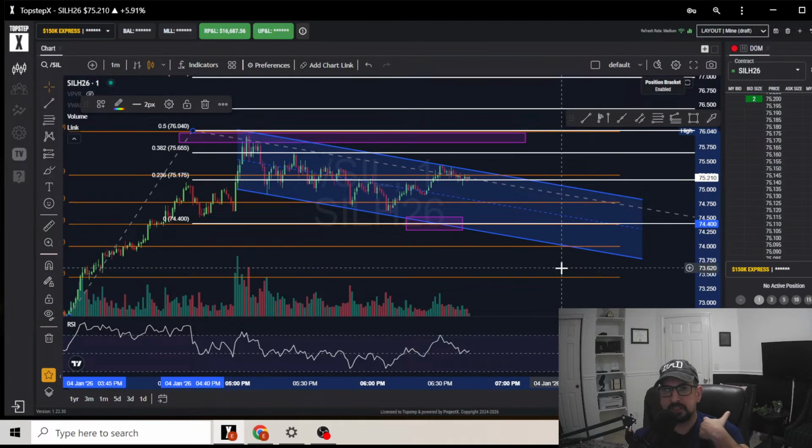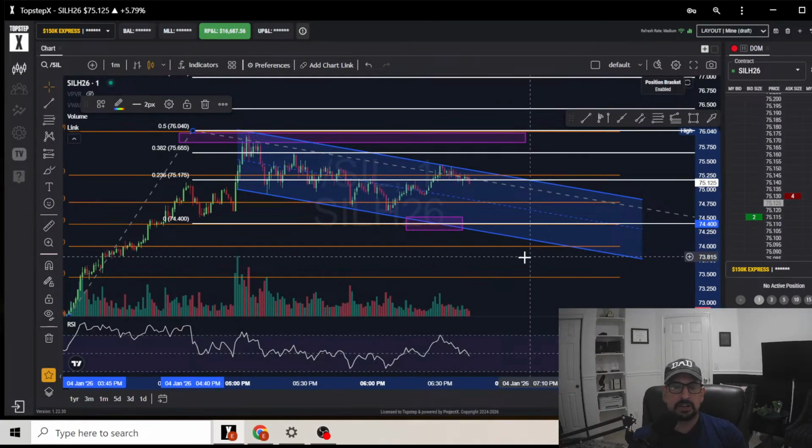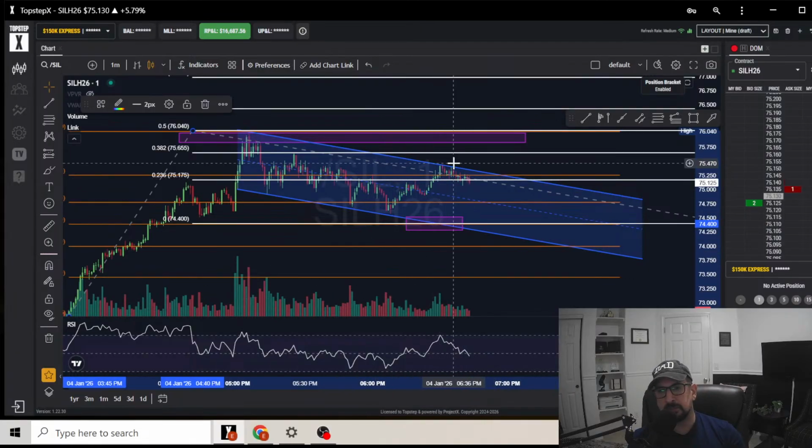And these are some of the things that you'll start to notice as you are studying and trying different things, that if you can locate where these invisible channels are, right? Because they're invisible to us, but the algorithms and the markets move within these channels, right? These trends, these micro trends. This is some of the stuff that you notice.